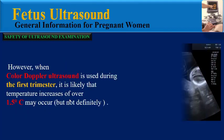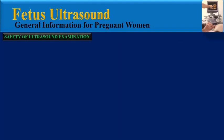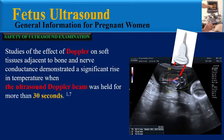However, when color Doppler ultrasound is used during the first trimester, it is likely that temperature increases of over 1.5 degrees Celsius may occur, but not definitely. Studies of the effect of Doppler on soft tissues adjacent to bone and nerve conductance demonstrated a significant rise in temperature when the ultrasound beam was held for more than 30 seconds.